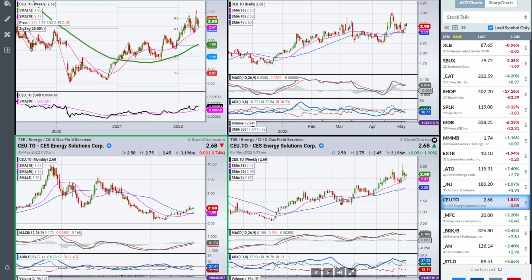I would tell you that I'd be okay with holding this as long as this can hold this trend line that's in place underneath, which is essentially the 18-week. But in terms of new buying, I don't like this pullback. I think this pullback was a little sharp, so it might need a little bit more time, and it might need to spend a little time consolidating after hitting a little bit bigger resistance zone.